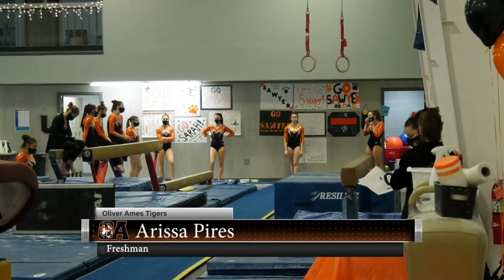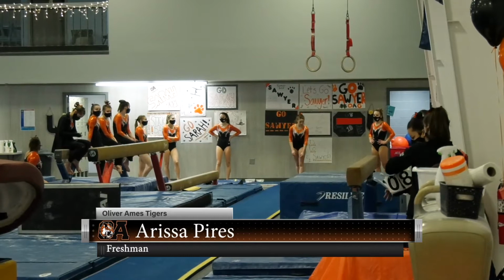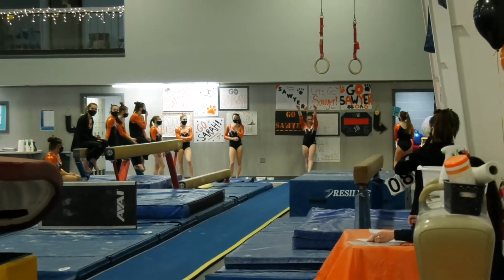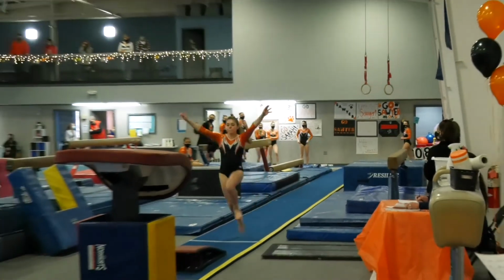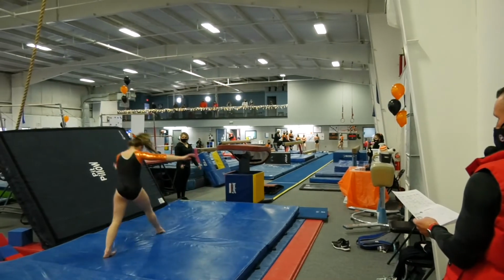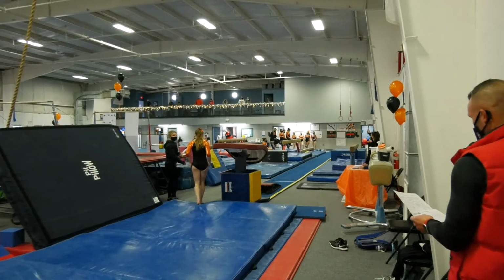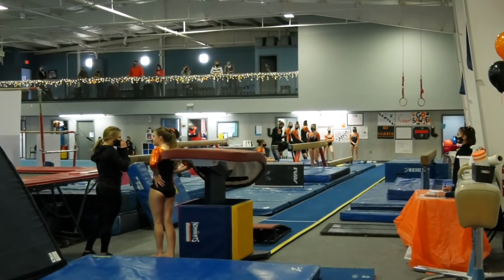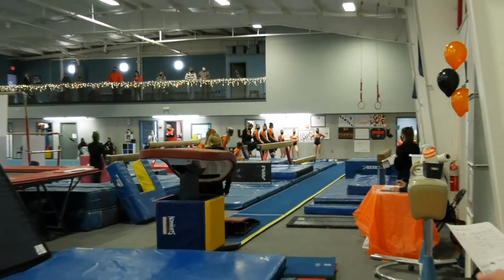Up next, we have Arissa Pairs. Nice vault from Arissa. That is a tucked Sukahara vault. The start value for that is a 9.6, so a much higher start value than we saw from Kiara and from Peyton.